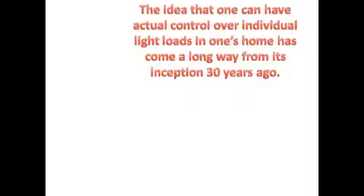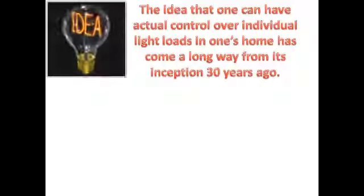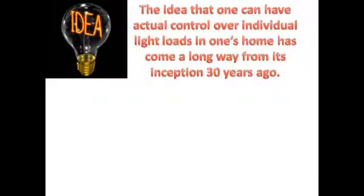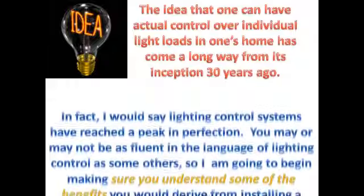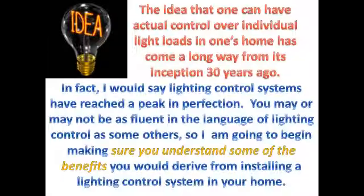The idea that one can have actual control over individual light loads in one's home has come a long way from its inception 30 years ago. In fact, I would say lighting control systems have reached a peak in perfection. Now, you may or may not be as fluent in the language of lighting control as some others, so I'm going to begin by making sure you understand some of the benefits you would derive from installing a lighting control system in your home.